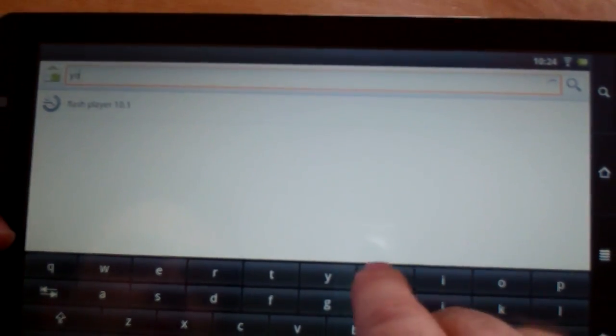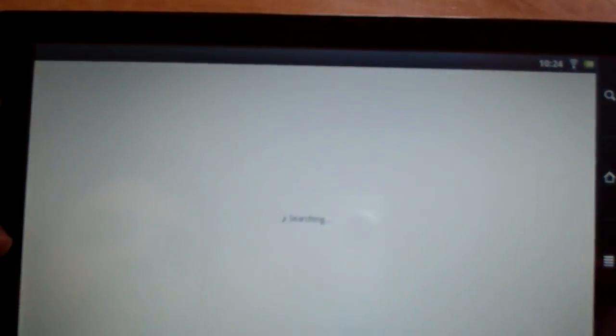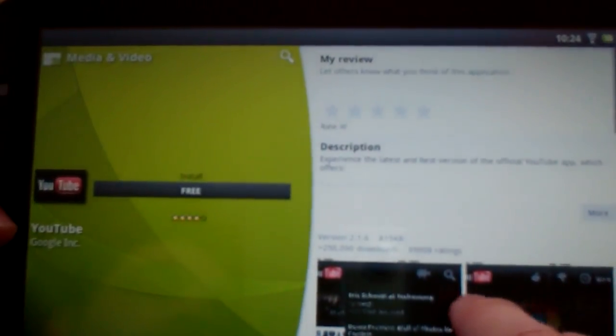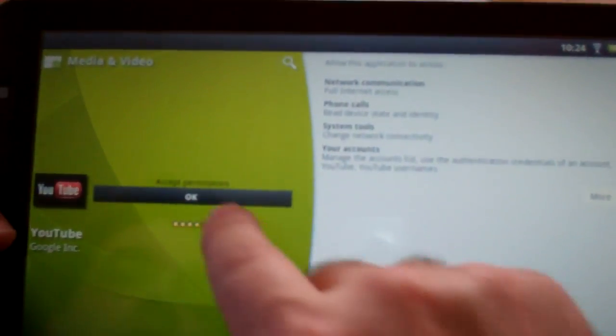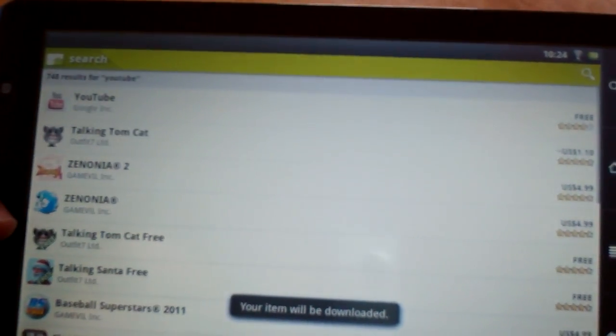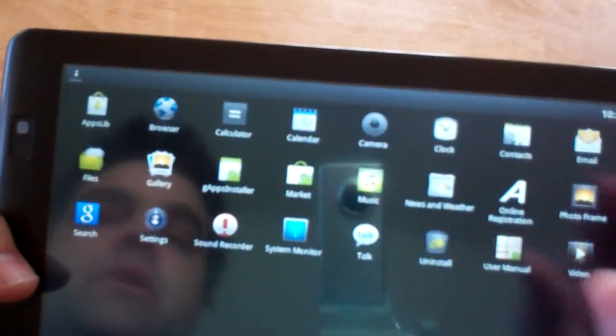Also want to download YouTube real quick. As I said, in this market, YouTube and Gmail does not come with it, so you will have to download those separately. But after that, they work just fine. Go back into the browser.